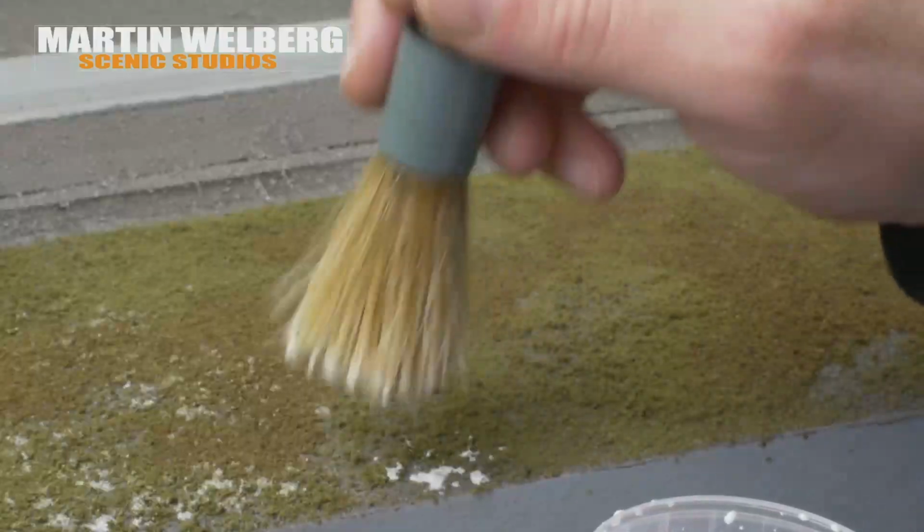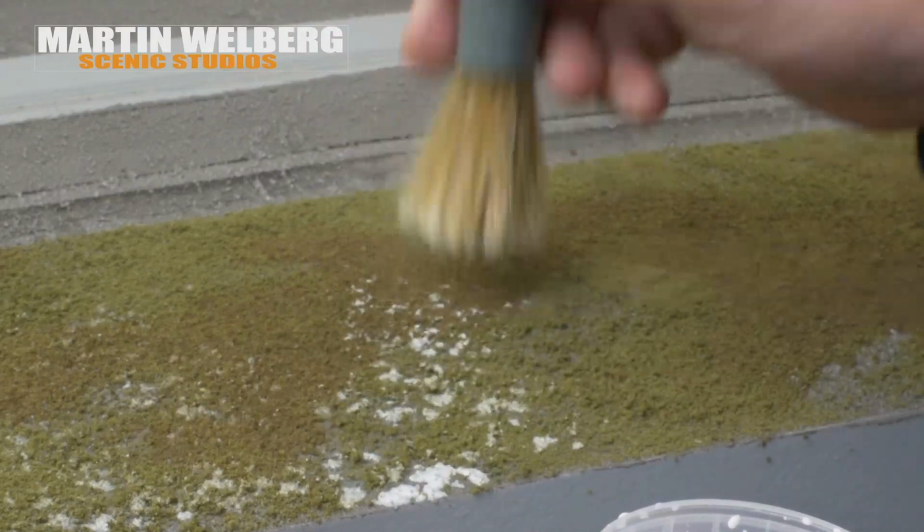We dilute it with tap water to a thin, skimmed milky consistency, and as long as it flows off the brush head pretty easy. I don't know if I mentioned, but your goal is to create a bunch of tiny droplets of glue on the surface where you will shoot your fibers in.